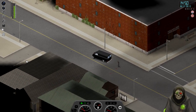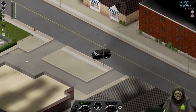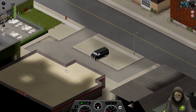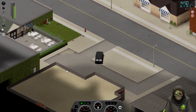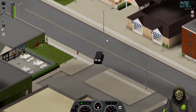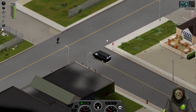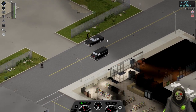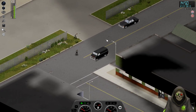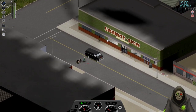Haha, you thought! Mississippi Mart... I don't like looking at buildings from this side. Gonna be honest. It's hard to tell what's what. Oh, it's some sort of store. Liquor store, okay.